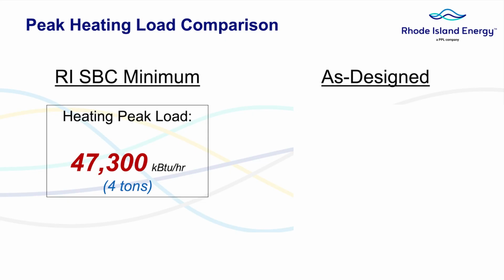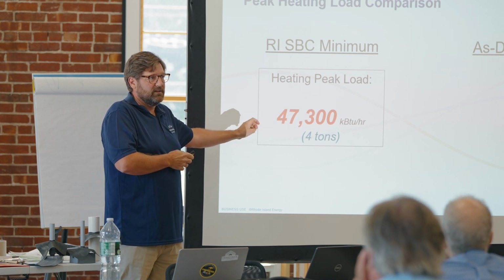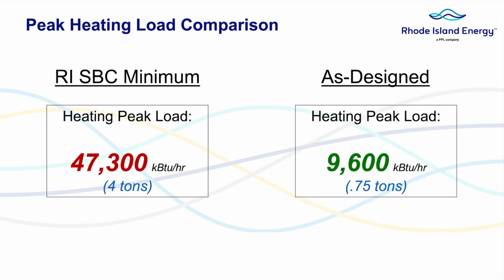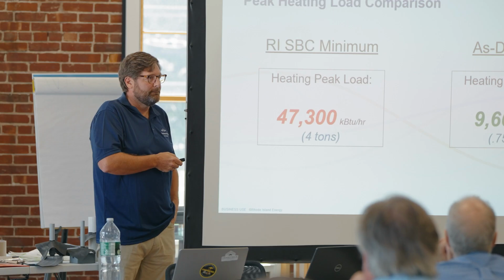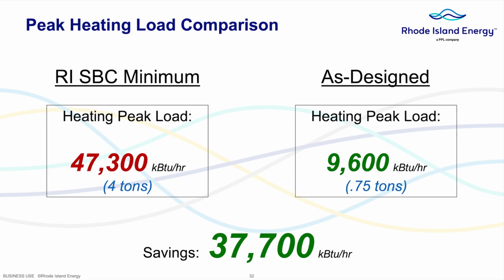So, code minimum, this house would need 4 tons for peak heating, okay? Under 2,000 square feet, 1,800 square feet I think, I can't remember. So 4 tons, is that a lot? That's a lot for a small house for heating. As Steve has designed and is building it, it's going to need 3/4 of a ton for peak heating, right? So that's 3 tons different. That's peak load, the size of equipment.